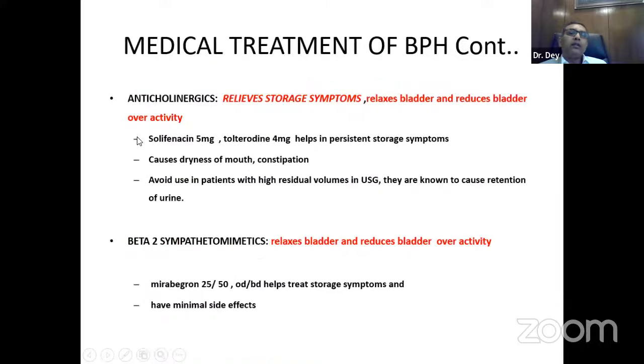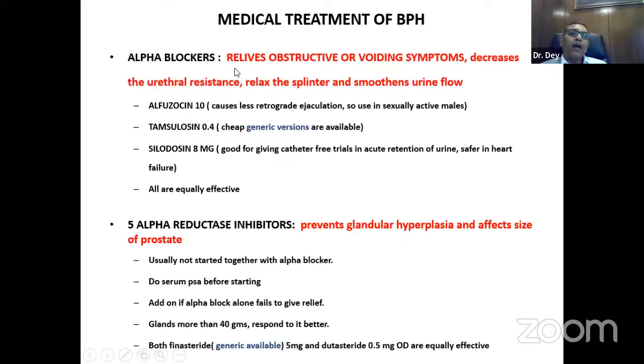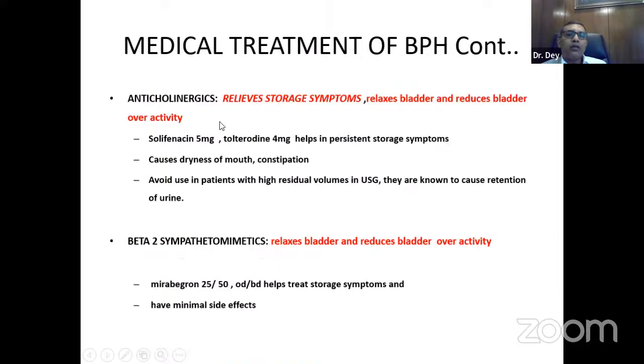Other groups of drugs: we have now seen about alpha blockers and 5 alpha reductase inhibitors. Alpha blockers are tamsulosin and silodosin. 5 alpha reductase inhibitors are finasteride and dutasteride. Both are equally effective. Finasteride is available again. I feel cost is a very important part of treatment. There are two other groups of drugs: one is anticholinergic, one is beta 2 sympathomimetic.